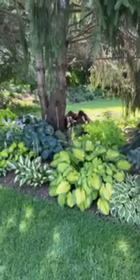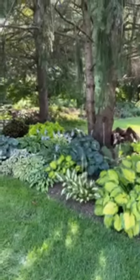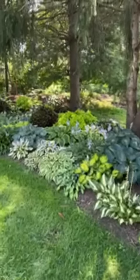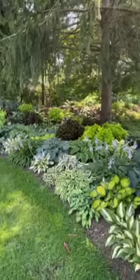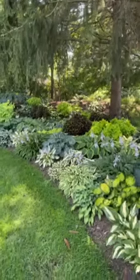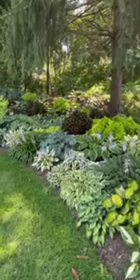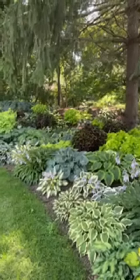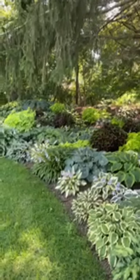And look what you can do when you just plant one of a variety. You create an absolutely gorgeous patchwork of color that is nothing like my hosta memories are of. So when we planted this garden, we took size, texture, leaf color, all the things in mind, and just kind of created a patchwork of color.